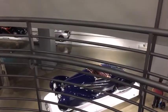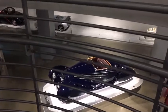It's one of the all-time magnificent cars. You can see it has an innovation of a retractable windshield. The windshield can come down, completely disappear. So beautiful.